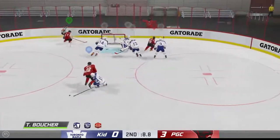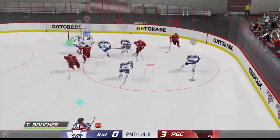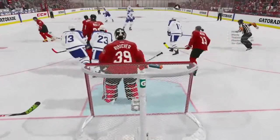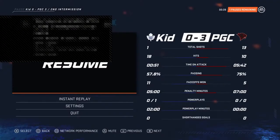Here's a chance, a 2-on-0. Oh, what a stop on the breakaway. No, because you didn't finish. Gosh. He thinks he's got the goalie beat, but shut down. That's a great stop. Stop by the goaltender. Hard sounds bringing the second period to an end. 3-0 is where things sit after 40 minutes of play.